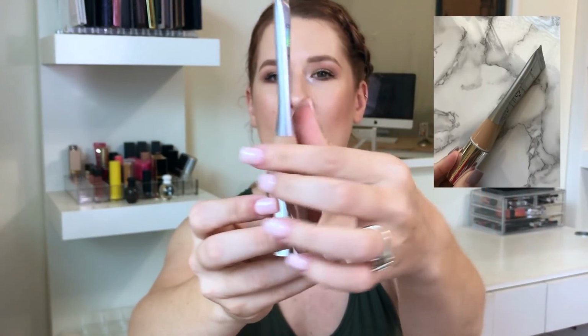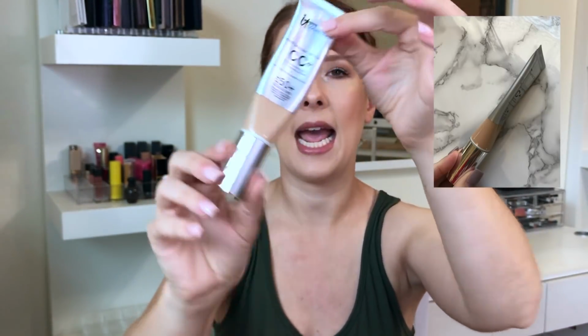It's definitely thinning out. I don't know how many more uses I have, but I haven't been wearing too much foundation in the summer, but this is the one that I reach for. So I need to break it out and make sure that I'm using it. But I'm gonna take this traveling with me, and I'll definitely be able to get some use out of it there.